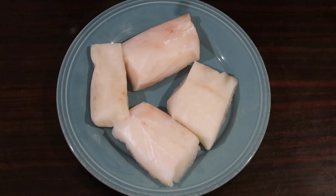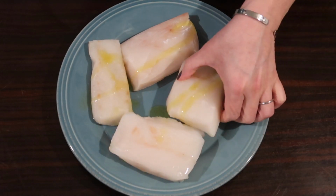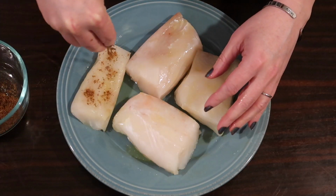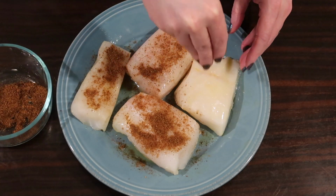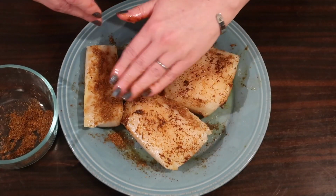And then for our fish, I have 4 about 6 ounce wild caught Atlantic cod fillets. And I'm drizzling a little extra virgin olive oil on those and rubbing it in. And then just like we did the pork chops, I'm sprinkling with one hand and I'm gonna rub it in with the other and just make sure we fully coat and season this fish really well. And if you don't have cod, you could use any firm white fish.